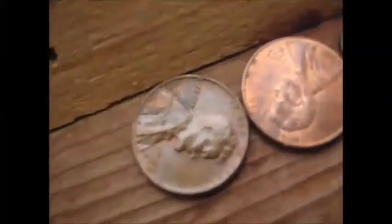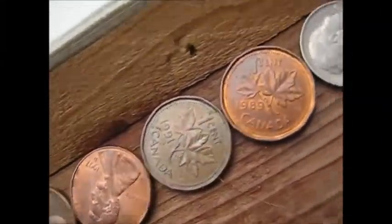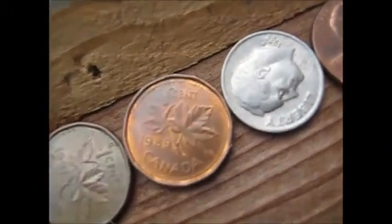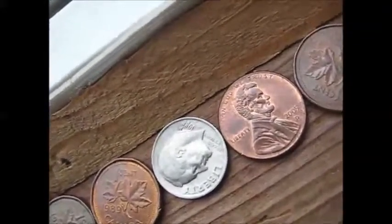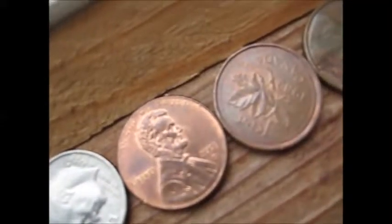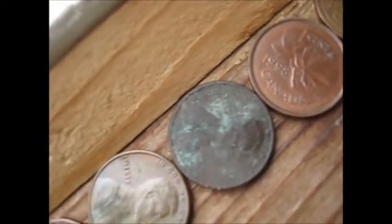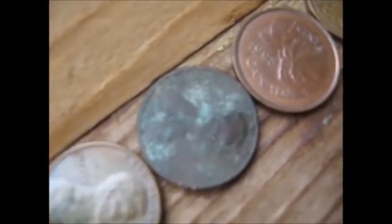So there's a 1962 Denver Mint, 1997 Denver Mint, 1991 Canada, 12-sided, also 12-sided, also Canada, 1989, then 1988 Philadelphia Mint, a dime from the U.S., also U.S., but Denver Mint from 2005, 1983 12-sided Canadian penny, then 1975 no mint mark, I think. Yeah, no mint mark.